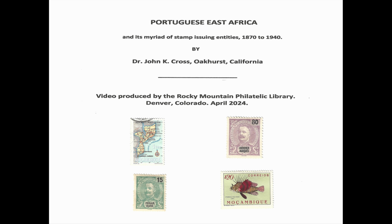Thank you, Gary. And I, in turn, would like to invite everyone to this showing of Portuguese East Africa and its myriad of stamp issuing entities from 1870 to 1940, as produced and compiled by Dr. John K. Cross from Oakhurst, California.